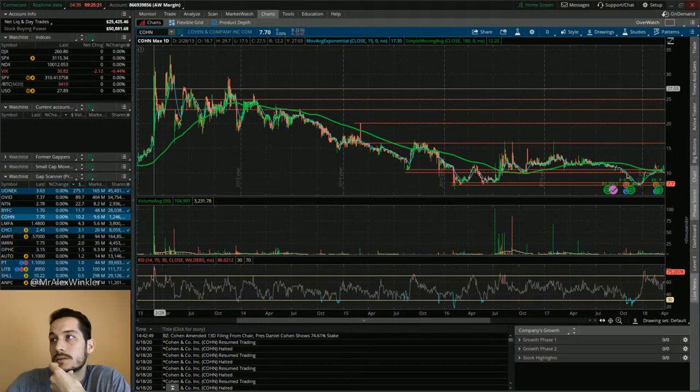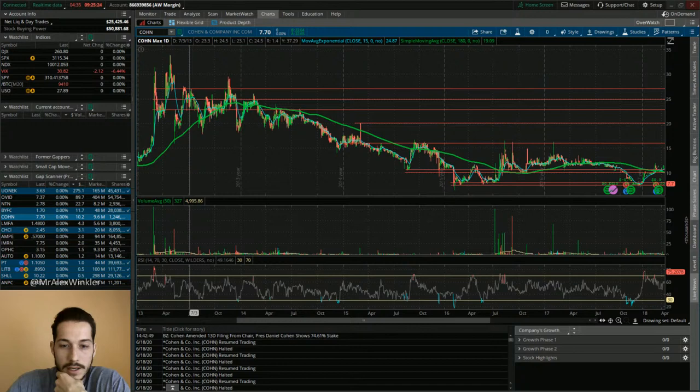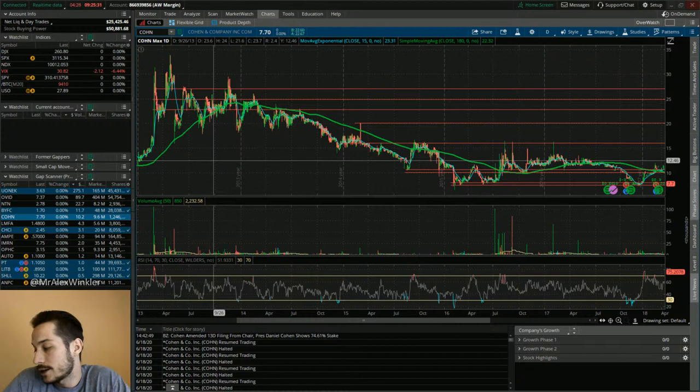This is going to be pretty big open, I think, with CONCHN. Also, remember, guys, if you forgot, 0.22 million float on CONCHN. That's really, really small. This thing has explosive potential in all sorts of directions.